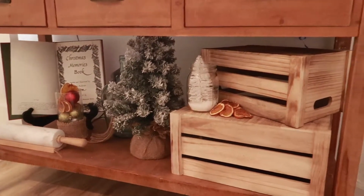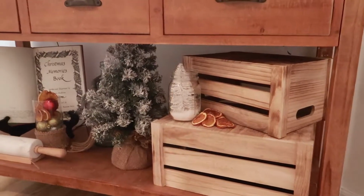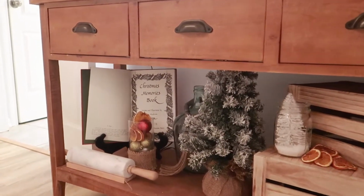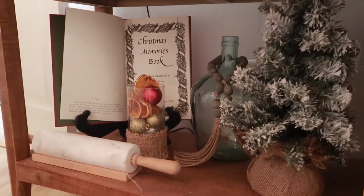On the bottom, I just used my same stacked wooden boxes from Ball, added some random little items down here, some trees, our Christmas memories book that I've written in every year since we've been married, and then I have my little ornaments with some of those orange slices down here as well.